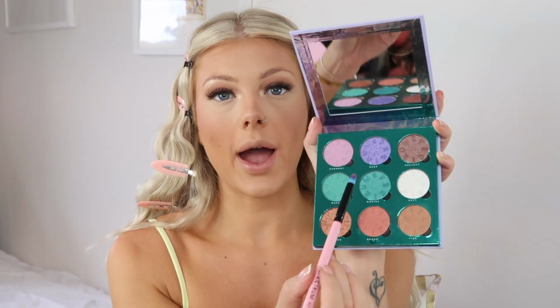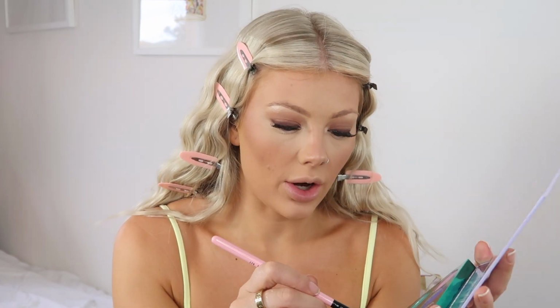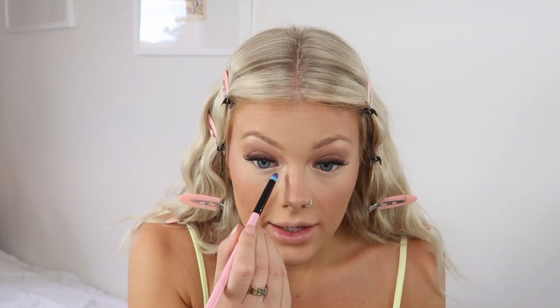I might actually take a tiny bit of this white shade here, which is called Salt, and just take that into my inner corner, just to try and brighten it up a little. Yeah, so I'm going to take the shade Tide and run that underneath on my bottom lash line, and I'm going to apply my mascara, and then we can do brows and lips, and we are done. Okay, so moving on to brows.